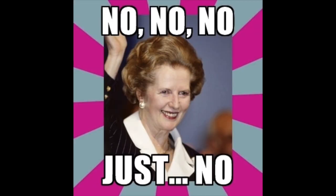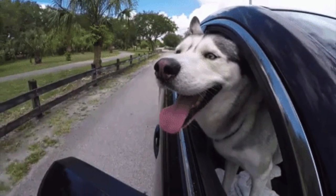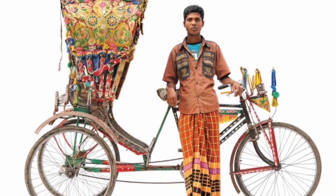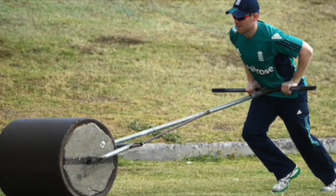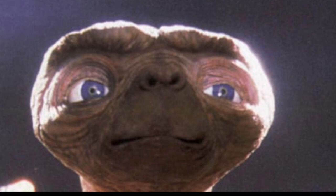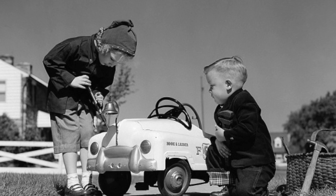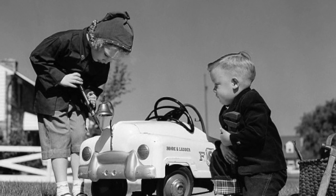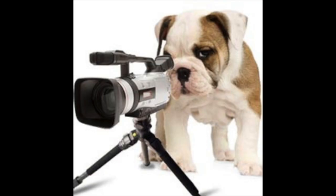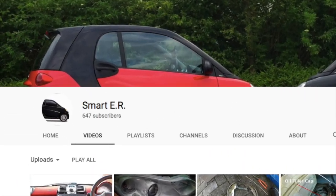But I was reluctant at the time to get rid of Smarty 1, which was the black one, as I wanted a car just for commuting, given the ever-increasing price of fuel. So we kept it, and we started to do bits and pieces to it as they came up, rather than take them to a garage, and started to do things on video for things like the Smart ER channel, which is where it was born.